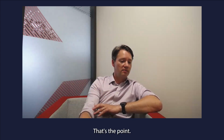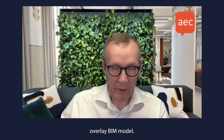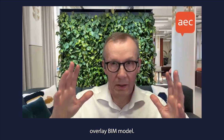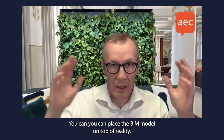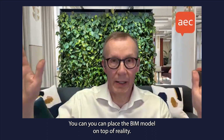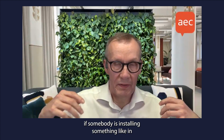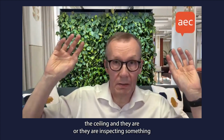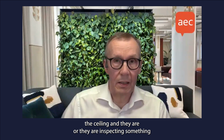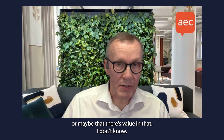That's the point. But there are some applications now where you can overlay a BIM model. For example, XYZ Reality is doing that. So you can place the BIM model on top of reality, and I would imagine that, for example, if somebody's installing something in the ceiling and they are inspecting it, maybe there's value in that.